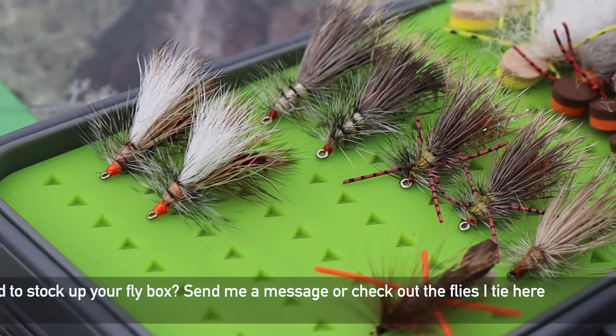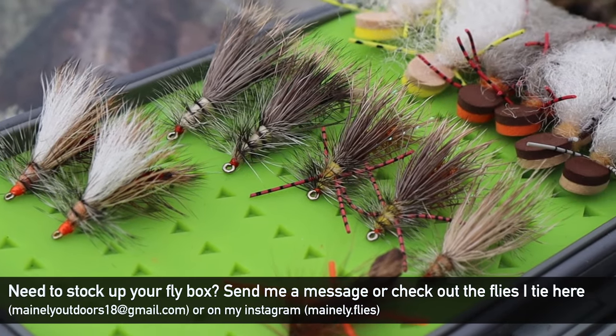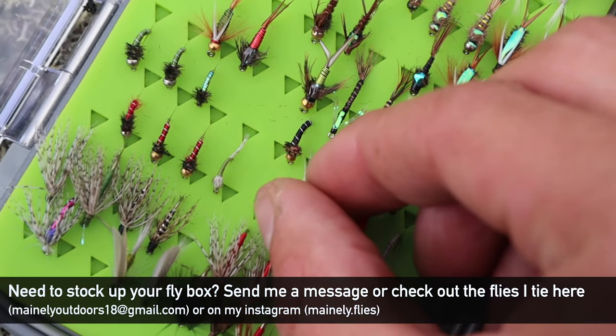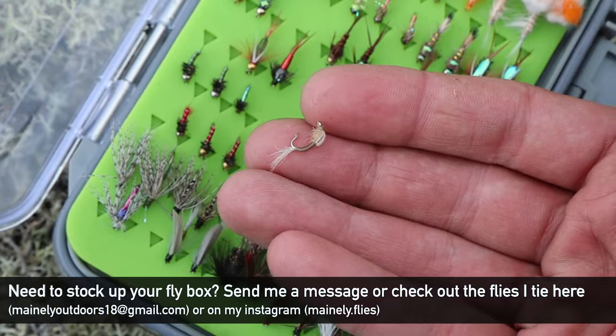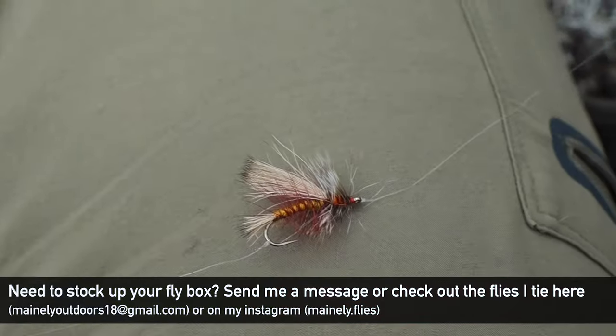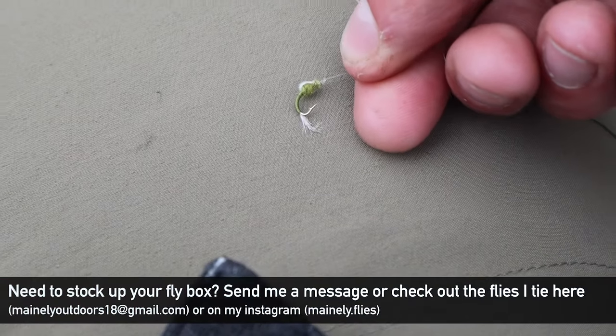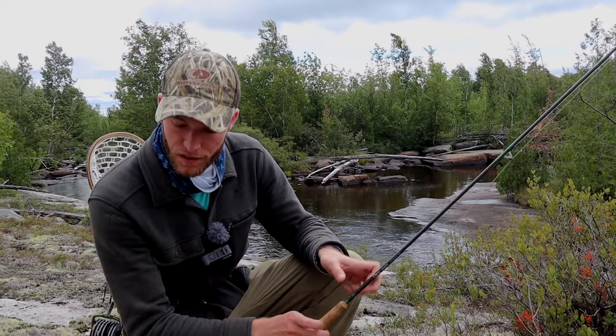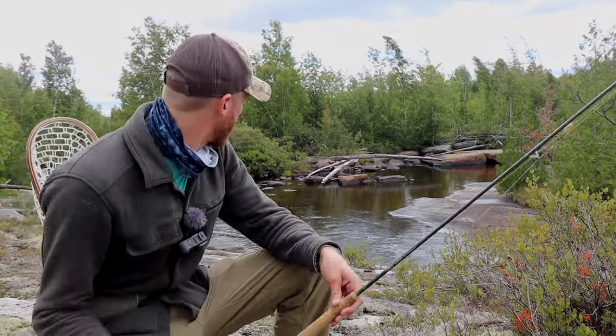All right, for starters, we are going to use this yellow-orange stimulator. And below that, what we have here is called a WD-40, and it's a blue-winged olive emerger pattern, and I saw a lot of blue-winged olives out on the river yesterday, so if that hatch reoccurs, this may be the ticket this morning.